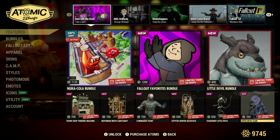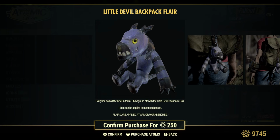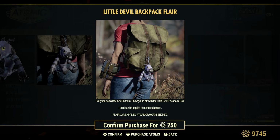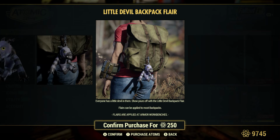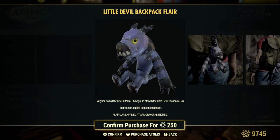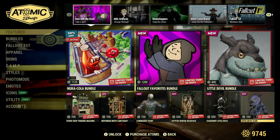Little Devil Flare, 250 atoms by itself. Look at that cute little fella. Everyone has a little devil in them. Show off with the Little Devil backpack flare. So once in a while, we will get a daily or weekly challenge where we have to craft a flare at a tinker's workbench. And this is a good example. If you don't have a flare already, you can just buy this one so you can complete those daily, weekly challenges when they pop up. That's a nice looking flare right there.